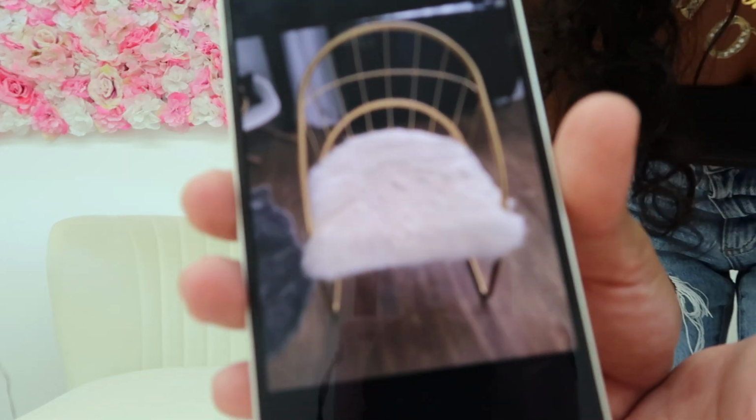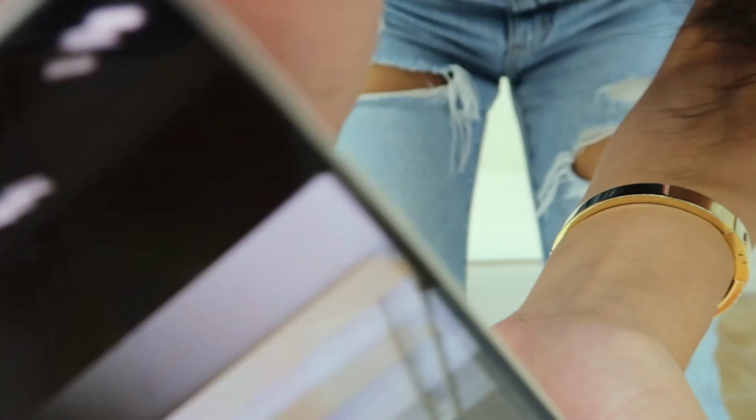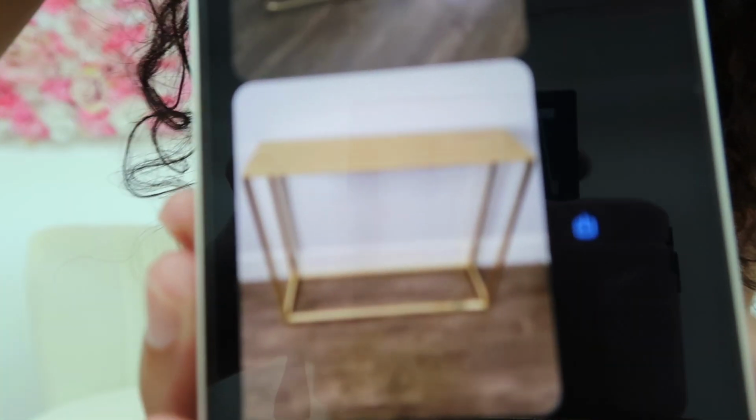So this is what the chair looks like. I'm thinking of putting that in my room. And then she's also selling this, which I'm gonna measure and most likely place right over there, which is kind of perfect.